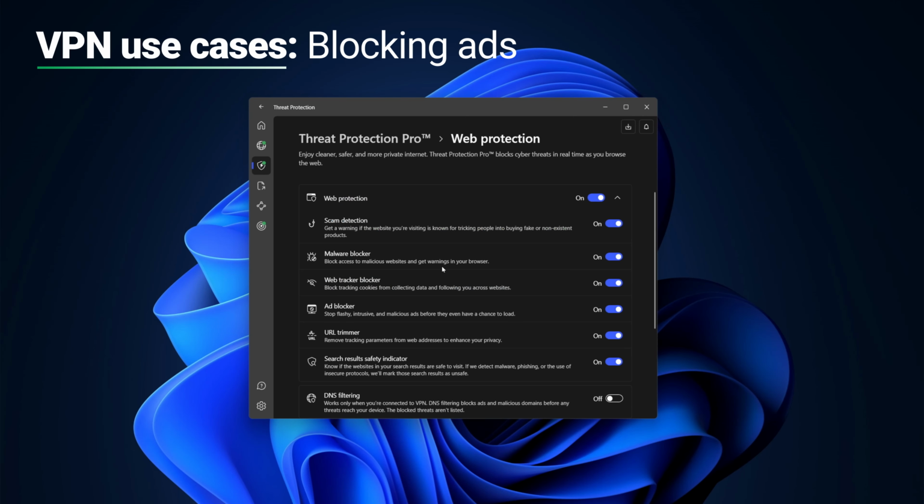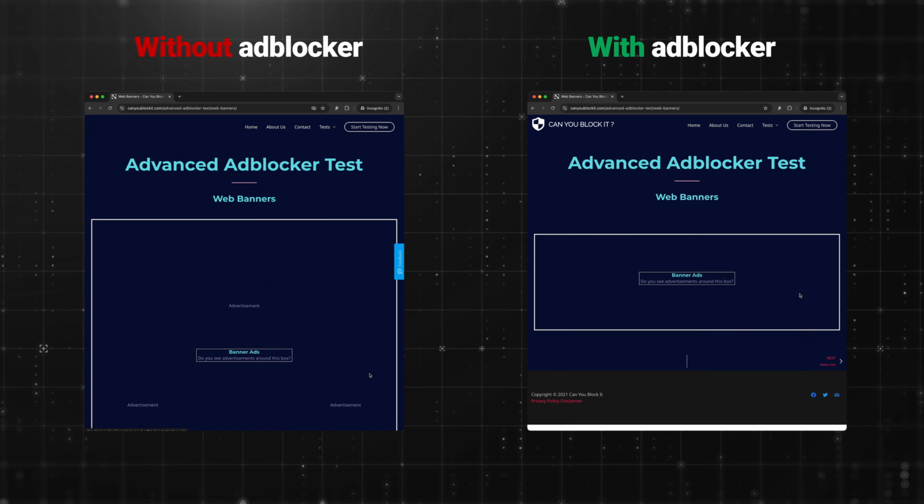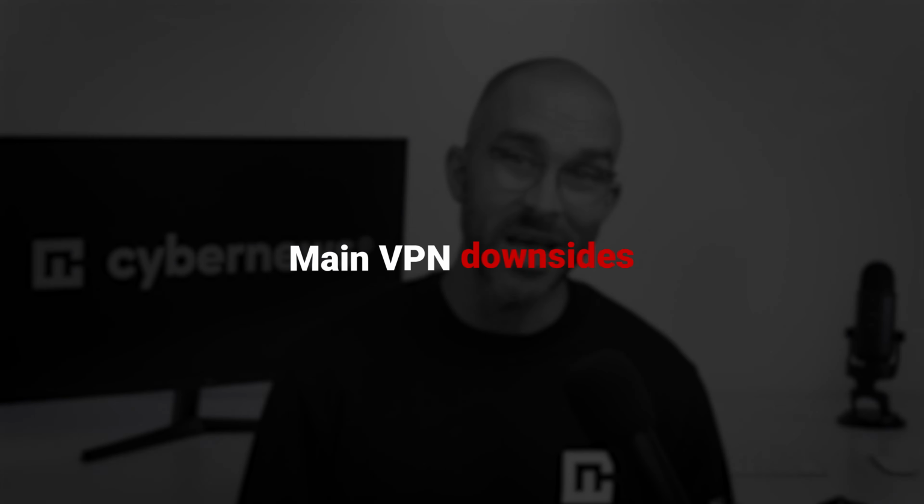Another use case isn't tied to a VPN specifically, but it's something that most best VPN options provide: the ability to filter out ads. This is done through ad and tracker blocking features like Surfshark's Clean Web or NordVPN's threat protection. Now that you know what is VPN used for, you need to understand that it isn't the sole solution to all your problems. So let's talk about some downsides as well.